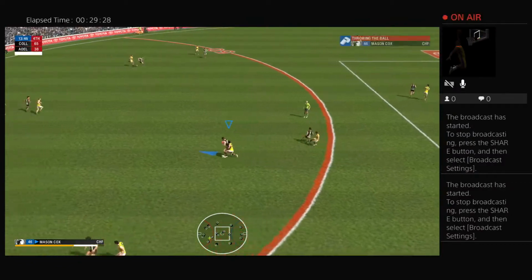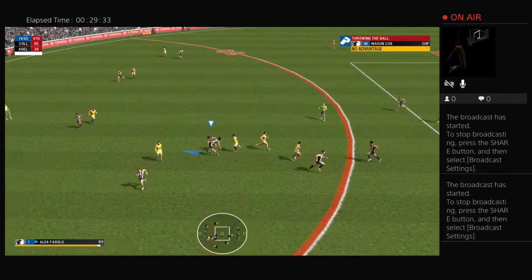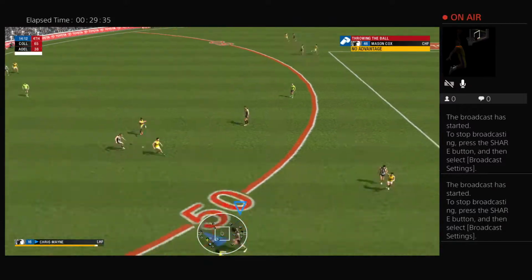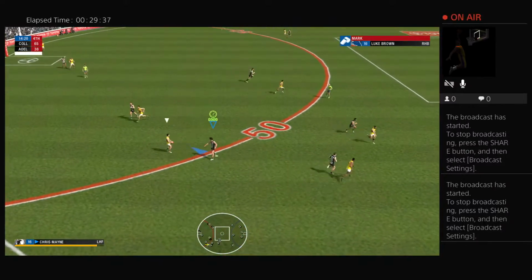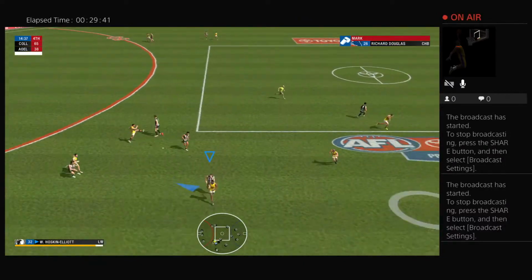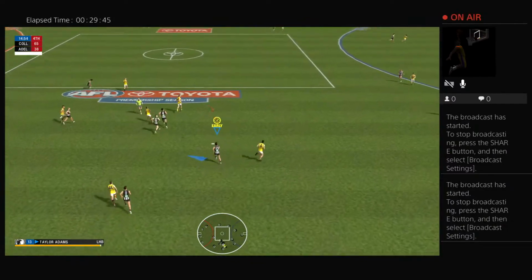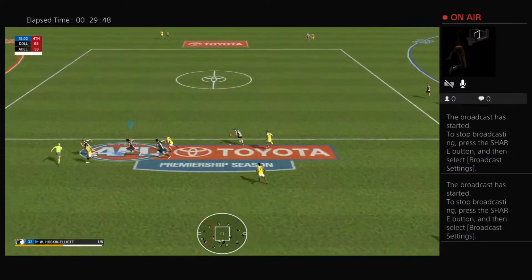Let's have the shot at goal, as good as the delivery. Brown decisively. Cox throws it clear as day. Gets boot to high. Marks. Adelaide just can't find a free man inside 50, and it's really having an impact on the scoreboard. He gets boot to the ball. Sloan drops the ball. Hoskin Elliott gets the intercept.